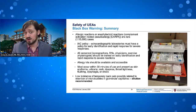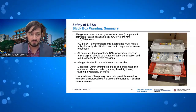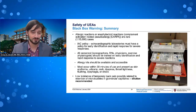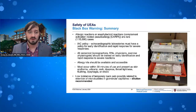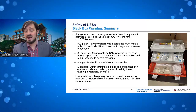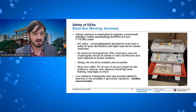Particularly if you use enough contrast, you will see this, and you have to be, as a laboratory, prepared for it. The mechanism is thought to be a complement activation related pseudoallergy, or a CARPA reaction, which is a very long name, so that's why we call it CARPA. But in general, it's not the typical type 1 hypersensitivity reaction. What this means is that you don't have to have had a prior exposure to contrast in order to have this reaction. It could be your first time receiving contrast, and you can have this reaction.